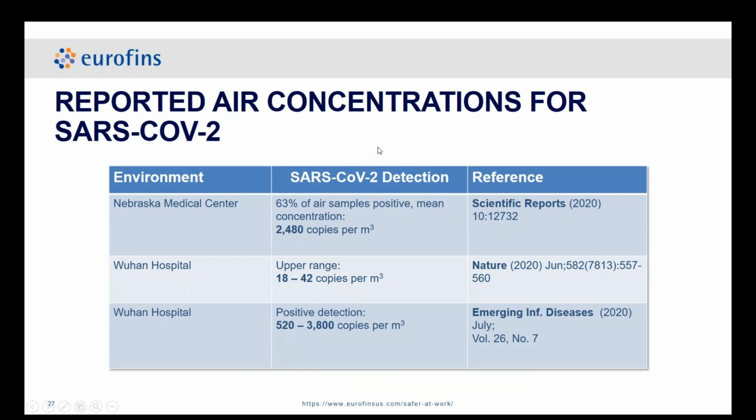What do we expect on air concentrations for SARS-CoV-2? In the meantime, there have been some reports on concentration of SARS-CoV-2 in air. I listed a few here, so anywhere from 18 virus copies per cubic meter to a few thousand copies per cubic meter is what we expect in COVID-19 environments. So this is also where we need to be with our sensitivity on the test, in that range, 100 to a few thousand, maybe below.